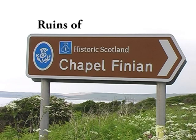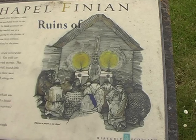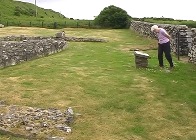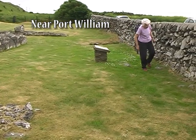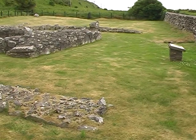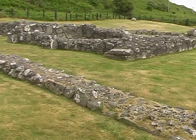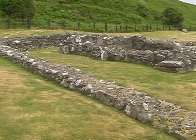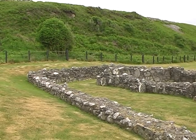This small chapel, named after Finbar, a 6th century Irish saint, was probably built in the 10th or 11th century. Its bleak position on the exposed coast is due to the nearby beaches used as a landing place for pilgrims. They were going to the shrine at St. Ninian's at Whithorn, especially those from Ireland. Chapels of this type were common in Ireland at that time.